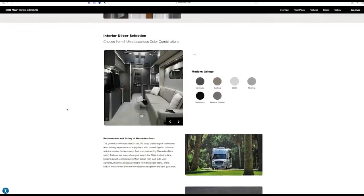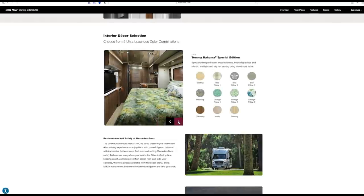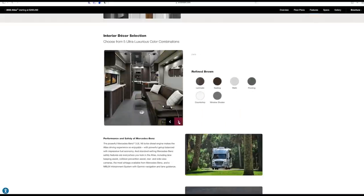So now, here are the five ultra luxurious color combinations. Modern Gris, is that what this is called? So as you can see, this is what that looks like there. Oh, Tommy Bahama, guarantee that's going to set you back a little bit, probably a $10,000 to $20,000 premium, I would imagine, as far as an upgrade goes. Then Refined Brown. As you notice, they really only have the couch. With the Leisure Travel Van, you do get the option of having a Leisure Lounge, which is two recliners, or you can also get the same couch that is in the FX.